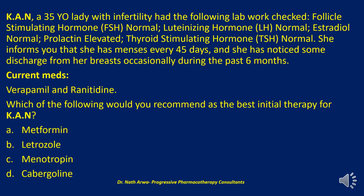Mrs. KAN is a 35-year-old lady with infertility who has had the following lab works checked. FSH is normal, LH is normal, estradiol is normal, but her prolactin is elevated. The TSH is normal. She informs you that she has menses every 45 days, unlike other normal women, and she has noticed some discharge from her breasts occasionally during the past 6 months. Currently she's on verapamil and ranitidine.